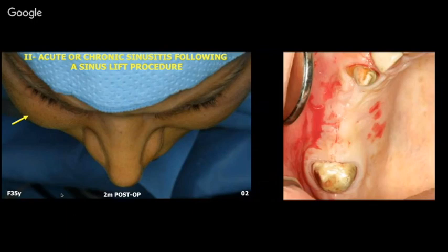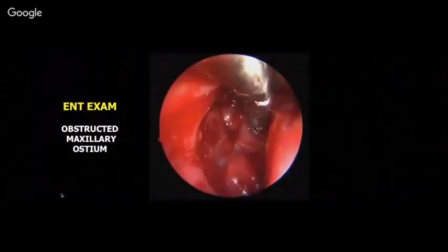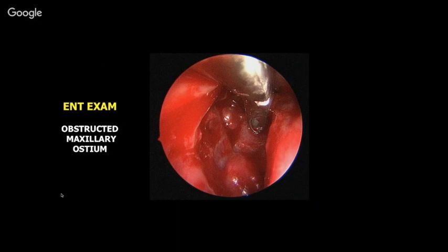While in chronic, like in this case that was operated 2 months ago and put on antibiotics for 2 months, this is the X-ray I received. And when I asked for a CBCT, you can see the infection in the sinus with the destruction of bone around the implants. And then in chronic, you have to have an ENT collaboration. On ENT exam, you can see how the maxillary ostium is obstructed.